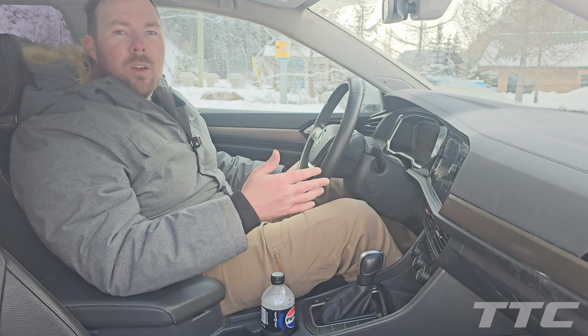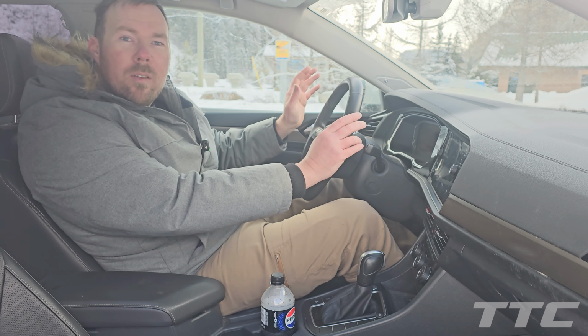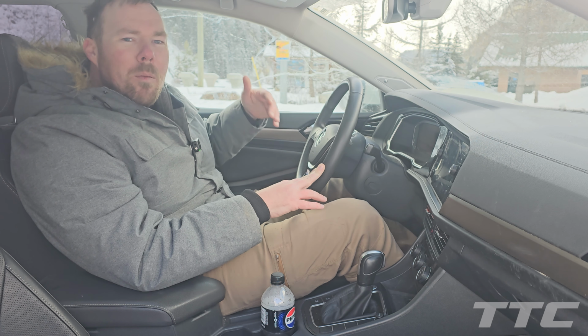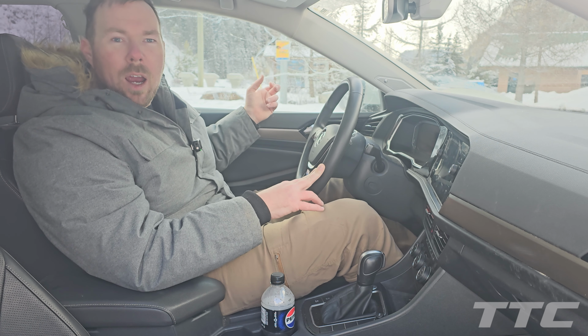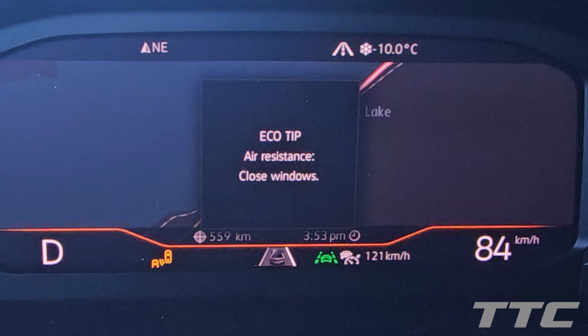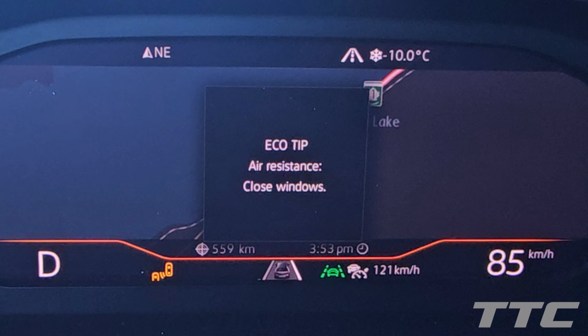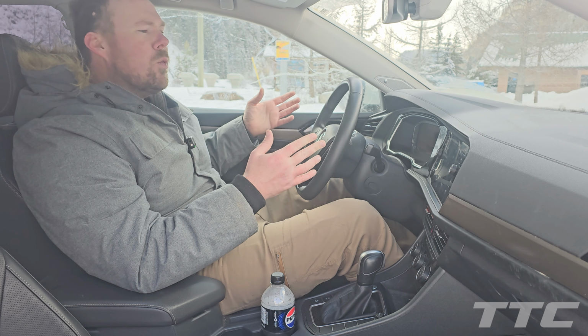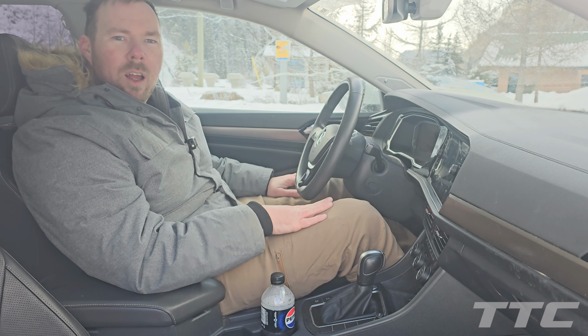Another great feature in this car when you are driving is it does have automatic high beams. And there's lots of weird little sensors in this car. For example, if you're driving on the highway and you put your window down a little bit, it'll actually pop up a message saying eco tip for better fuel economy, put your window up, right? I usually ignore it because I like to drive with my window down, but it's just interesting that it will notify you of things like that.